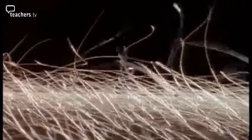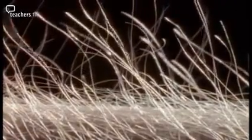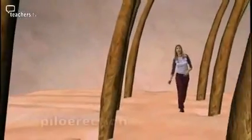Some responses to temperature change are clearly visible to the eye. If our man from the sauna now takes an extremely cold shower, he shivers. This rapid contraction of his muscles generates heat. The covering of hair over our bodies also helps with temperature control. Our hairs stand on end, a process known as piloerection.